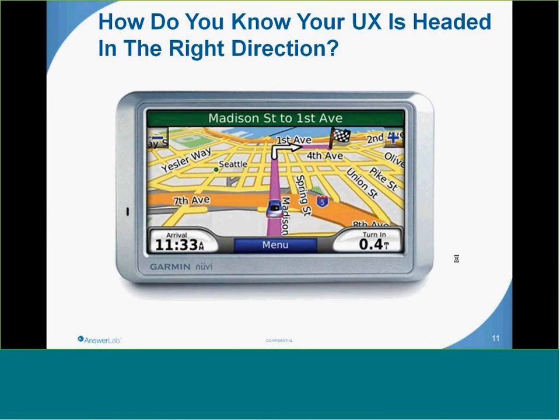Do you know if your user experience is on the path that you want it to be on? Do you know that you're following the directions like your GPS says that you should? Or do you need to recalculate, maybe make a U-turn, go back, change some things so that you can achieve those goals?